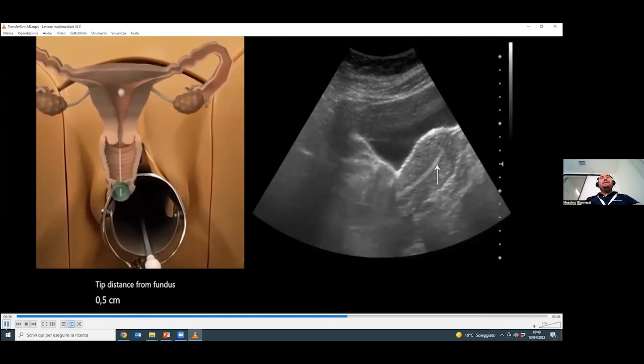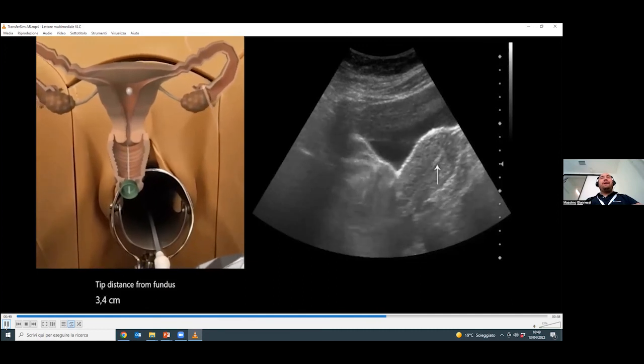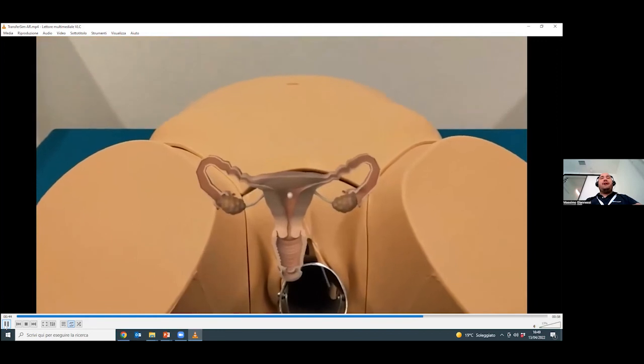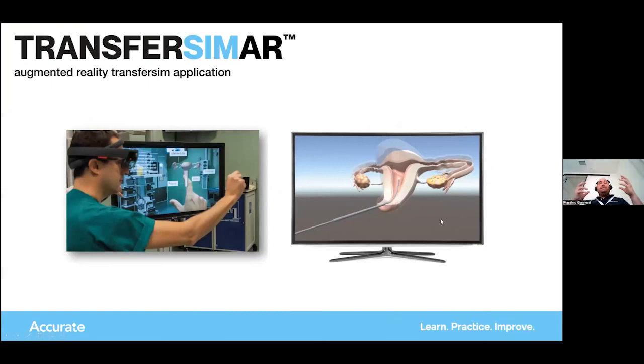So you see we are releasing the embryo and then removing the catheter. And the action is valid on one side and on the other side. Of course, we also have difficulties and the possibility to touch, for example, the fundus of the uterus and to get bleeding coming out. It's a very nice experience, a unique experience for the student, for the resident.